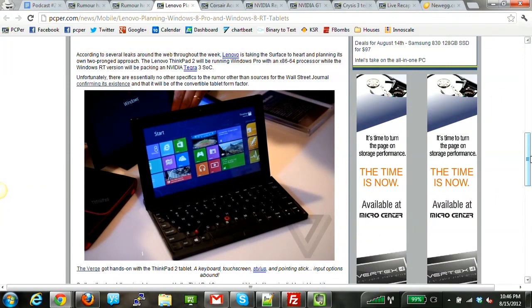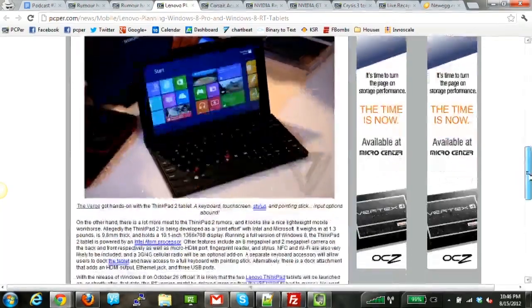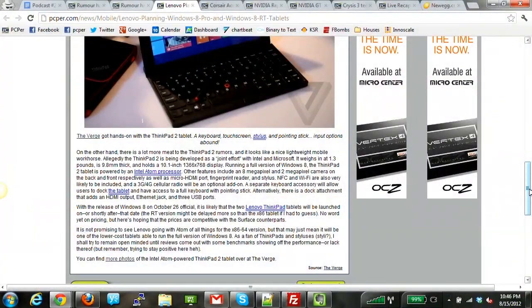These Lenovo laptops look nice, kind of what you would expect. Tablets. Let's see, they call it Surface. Thinkpad 2 will be running Windows Pro, x86 processor, and the RT version will obviously run a Tegra 3 SoC. I say obviously, but I guess it's not obvious that it's running Tegra 3. But yeah, so far pretty good stuff. The full version is powered by an Atom processor, which I thought wasn't the case. I thought we were talking about the Surface one specifically was going to be Sandy Bridge or Ivy Bridge based. It looks like Lenovo decided to go with an Atom, which can only mean great things as far as I'm concerned. So yeah, there you go.